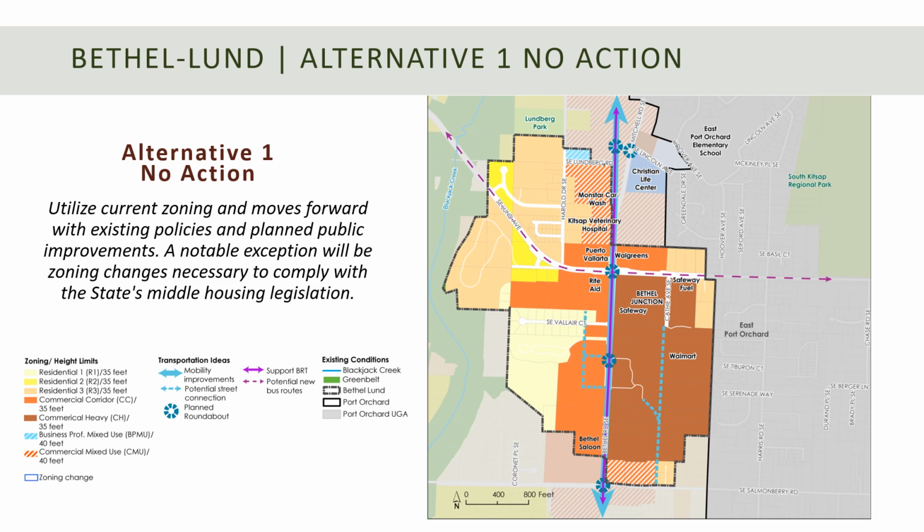So again, for the Bethel Land subarea, let's start with the no action alternative 1. You can see here that this utilizes the current zoning and moves forward with existing policies and planned improvements. An exception would be any zone changes that are necessary to comply with the state's middle housing legislation.